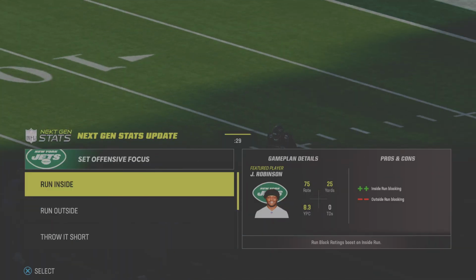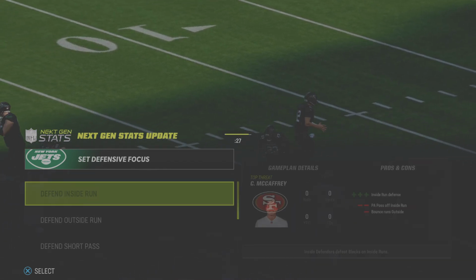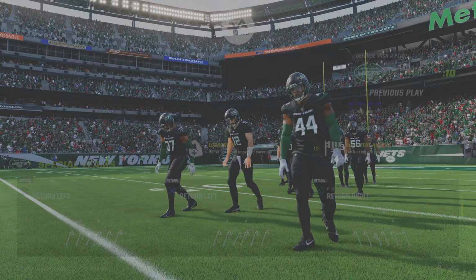So plenty of action. Sorry, Coach. We'll catch up with you after the game. We're going to skip through halftime here and head back to the field for the 3rd quarter.